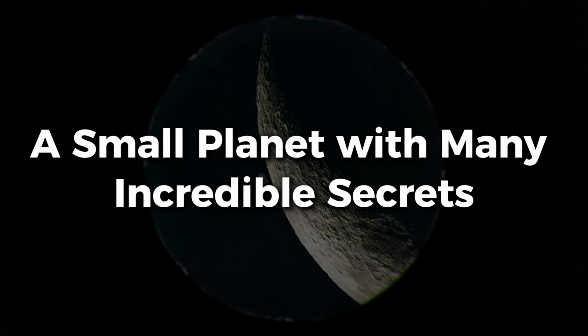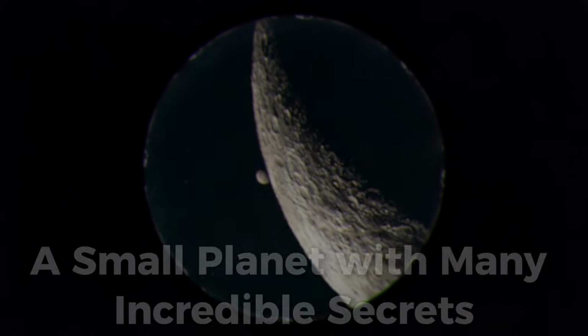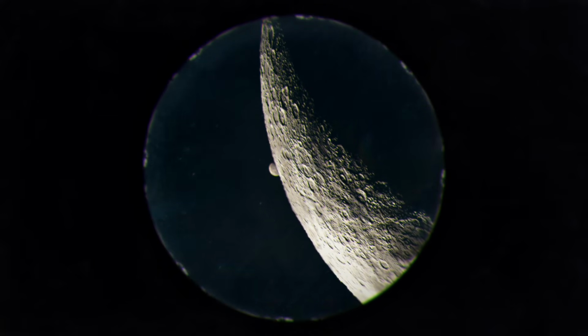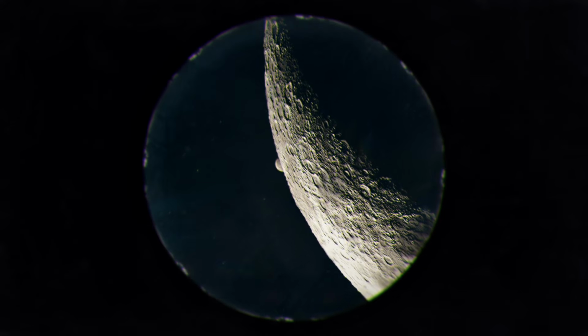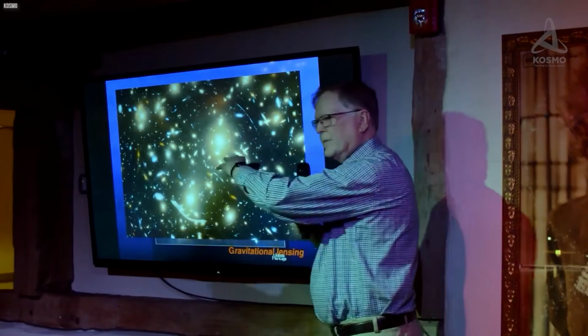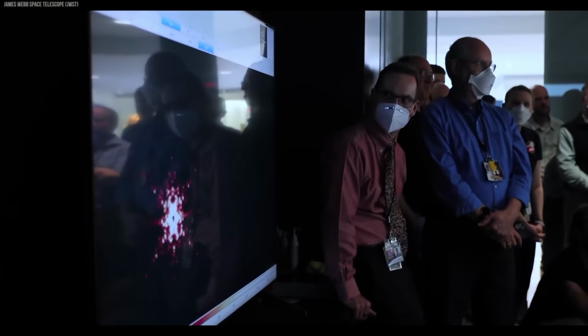A small planet with many incredible secrets. Mercury, the smallest planet in our solar system, holds a surprising number of mysteries within its tiny size. Despite being small, Mercury continues to baffle scientists with its unique and unexpected features.